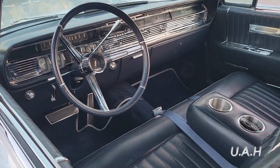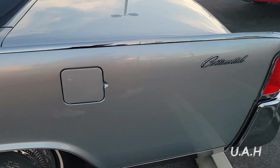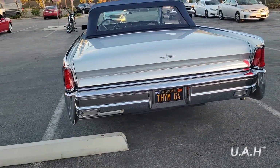The 1961 Lincoln Continental and its designers received a bronze medal from the Industrial Design Institute, IDI, of New York. It also won Car Life's 1961 Engineering Excellence Award.